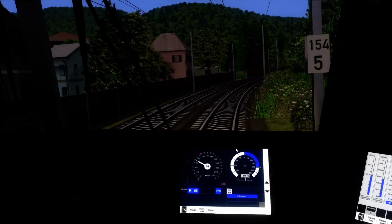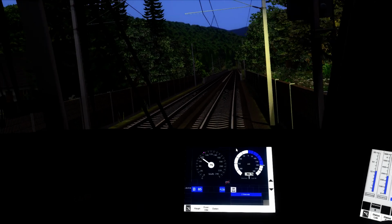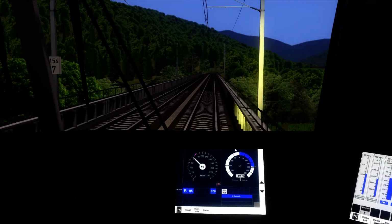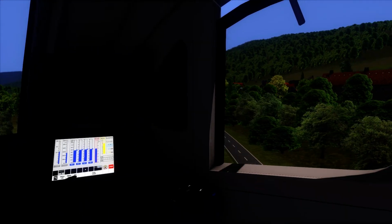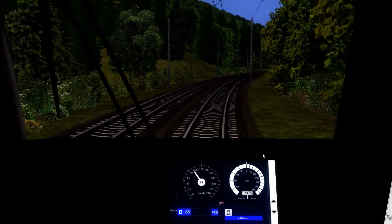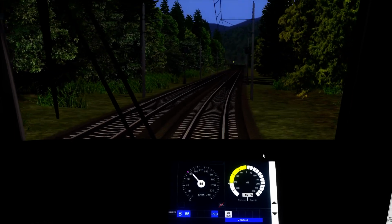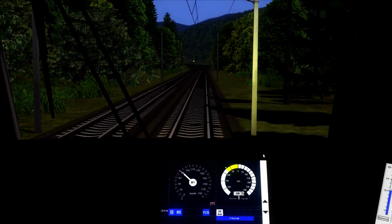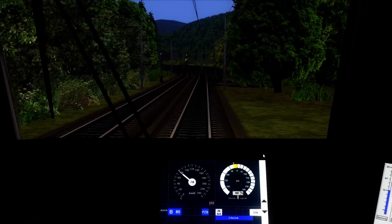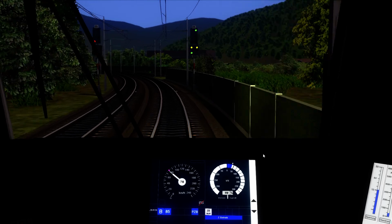Zugbeeinflussung. Always trying to give a blast of the horn on crossings like that in a city area, so that's when people aren't going to hear you approaching. And it's time to go into 80 now. The rheostat is take us in. Signal there, which is going to trigger us for 85, which is fine. We can deal with that.